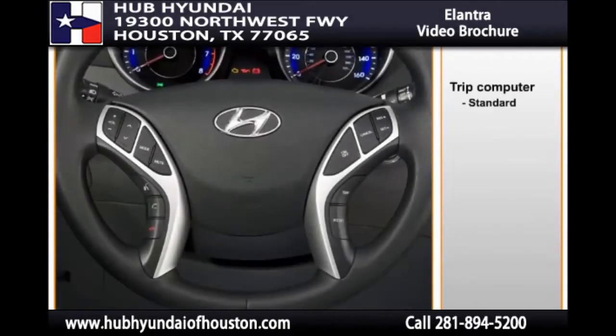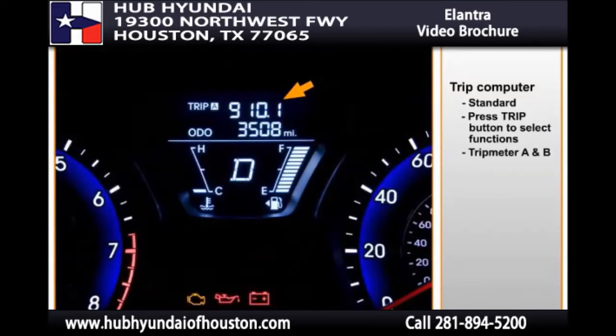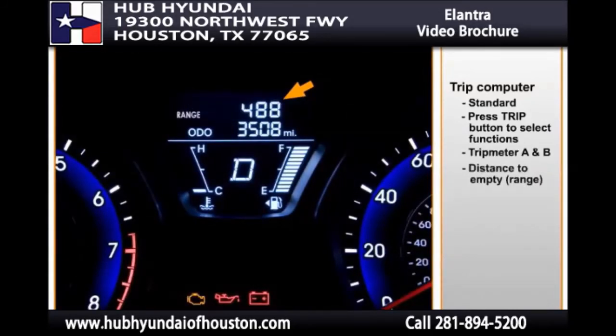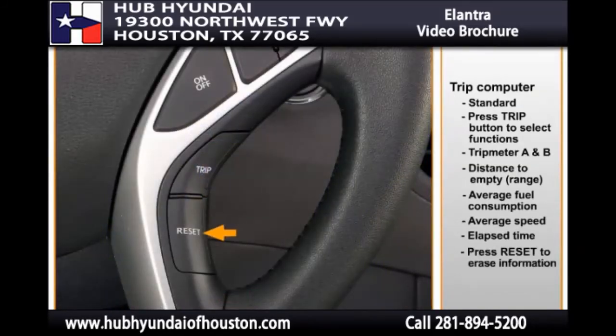The standard trip computer is controlled by buttons on the steering wheel. Press the trip button to toggle through the following displays: trip meters A and B, distance to empty or range, average fuel consumption, average speed, and elapsed time. Press the reset button at each selection to erase the recorded information.